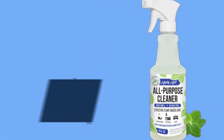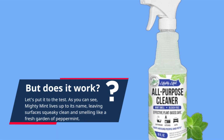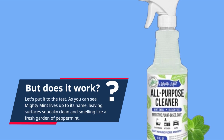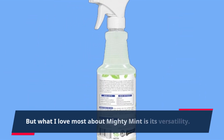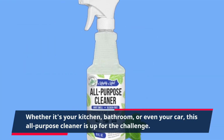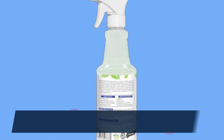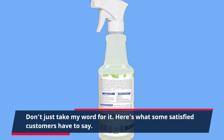But does it work? Let's put it to the test. As you can see, Mighty Mint lives up to its name, leaving surfaces squeaky clean and smelling like a fresh garden of peppermint. But what I love most about Mighty Mint is its versatility. Whether it's your kitchen, bathroom, or even your car, this all-purpose cleaner is up for the challenge. Don't just take my word for it. Here's what some satisfied customers have to say.